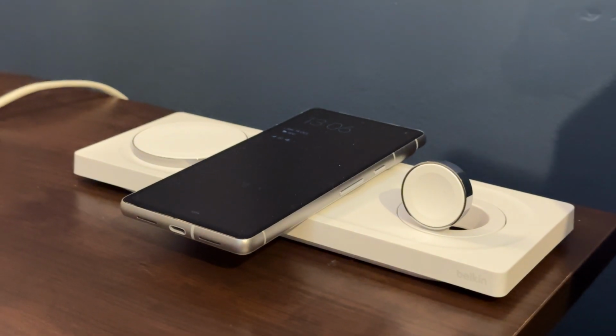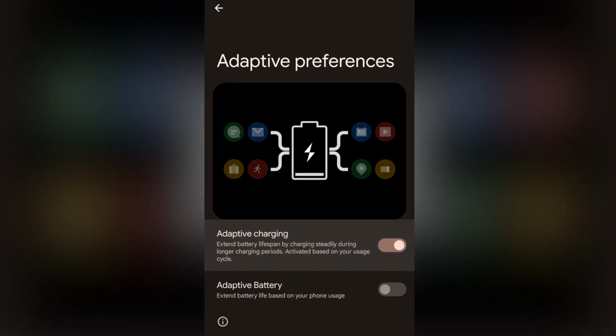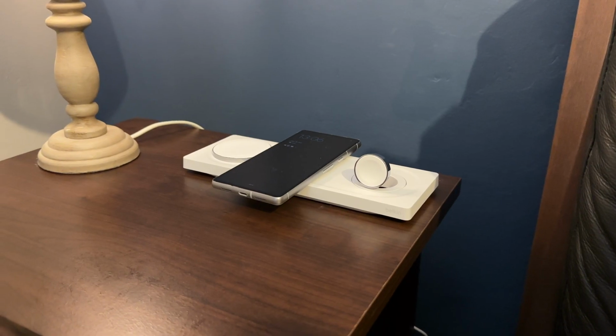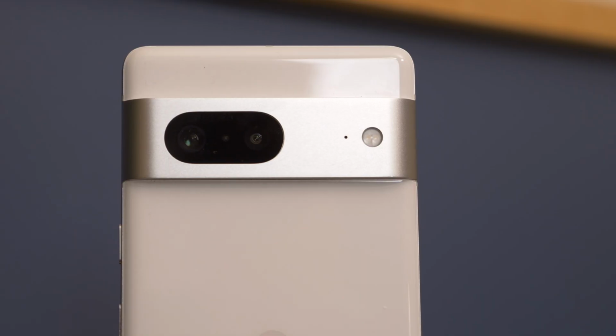Where the Pixel 7 has an advantage is in charging speeds. It's got slightly faster 20-watt wired charging versus 18 on the Pixel 7a, and it's also got faster wireless charging up to 20 watts, where the 7a only delivers 7.5. That means if you get Google's own wireless charging stand, you'll get zippier wireless refills on the higher end model. You can also use reverse wireless charging to top up your earbuds if you have buds that wirelessly charge.